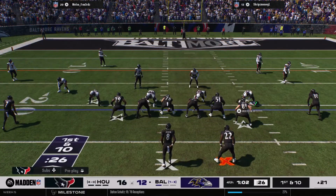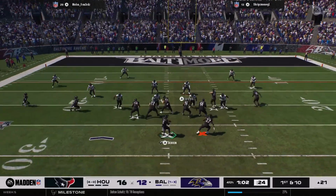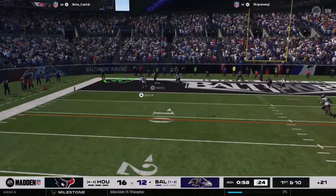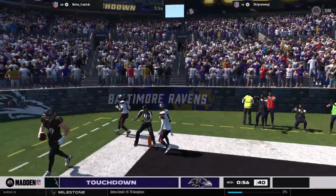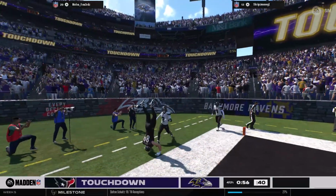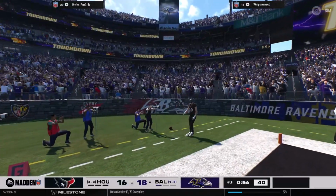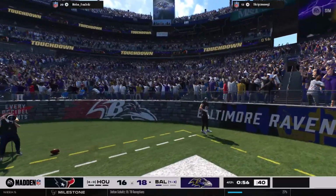Ready, shot. Jackson now. And this is a touchdown. They were not going to be denied, and they have taken the lead here in the final minute of play.